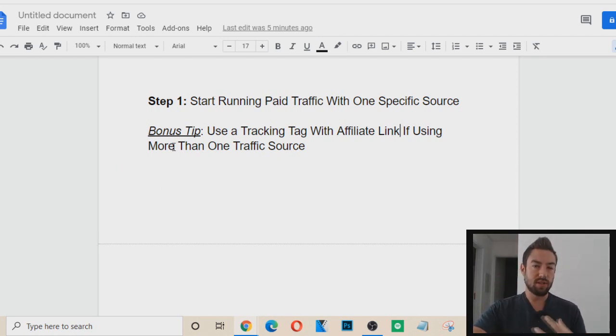So when someone goes to our affiliate sales page, they decide to buy, we'll be able to see, okay, that sale came from Traffic Authority, right? Because if you're not seeing where your sales are coming from, again, you're not going to be able to scale. So how do we do this?